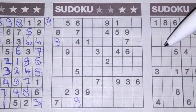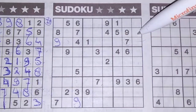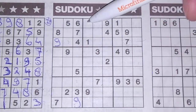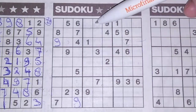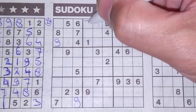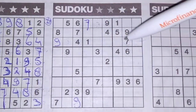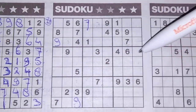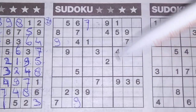Tricky. How about the number 7? 7 in this row, 7 in the second row. So in the first row, the only two places for the 7 are here or there. We see here 7, no 7 there. One place left for the 7, it should be there. Then I cannot continue with the 7.